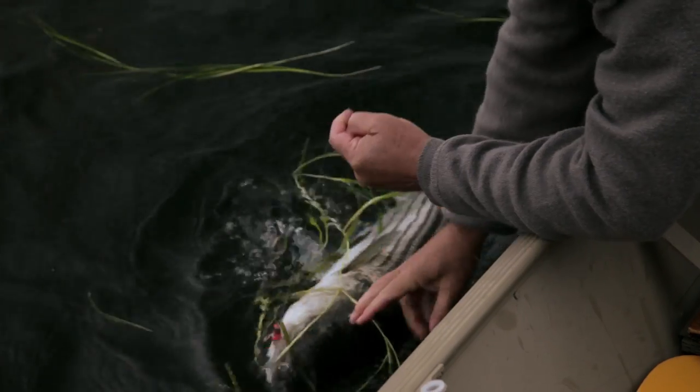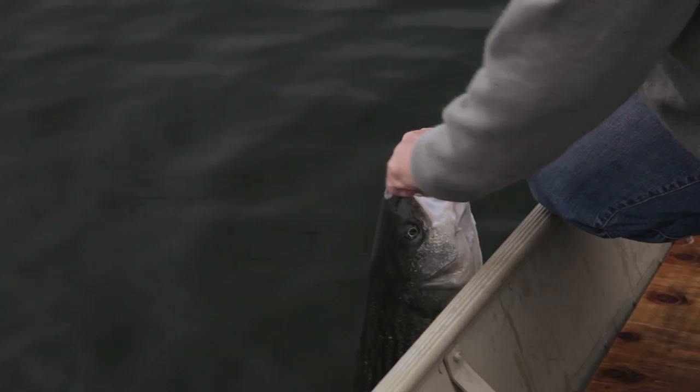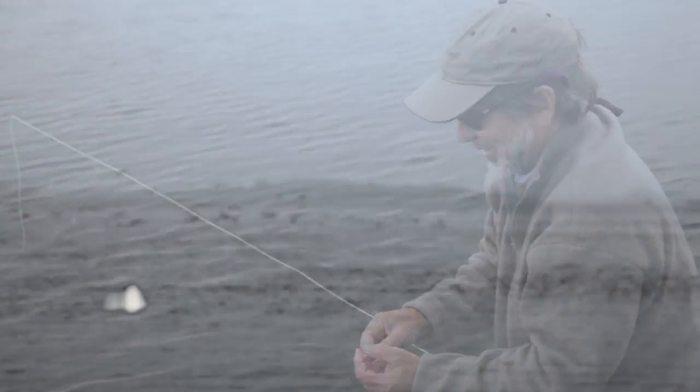Let's clean you off here first, buddy. There you go. Oh, I got it. Okay. All right, and then revive him until he's ready, which he told me he was ready. Okay. Nice fish.